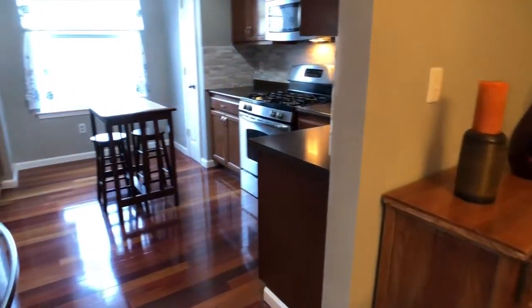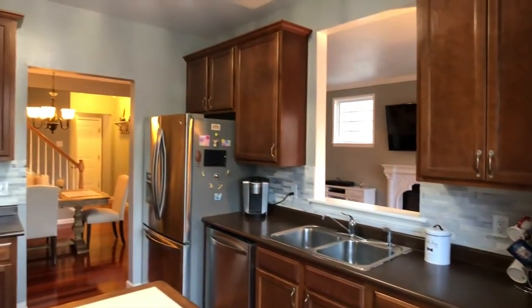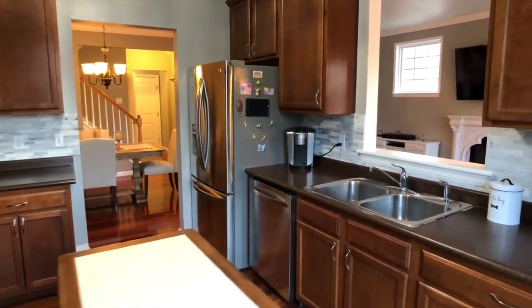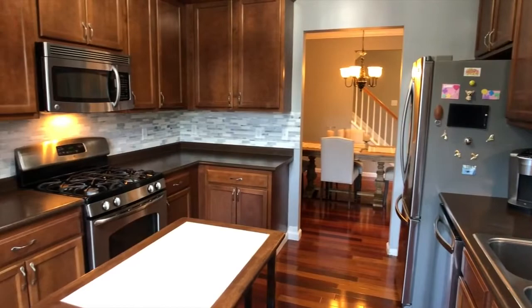Updated kitchen features rich tall maple cabinetry, tile backsplash, hardwood floors, stainless steel appliances, double sinks, and enough counter space to make any iron chef or baking champion jealous.